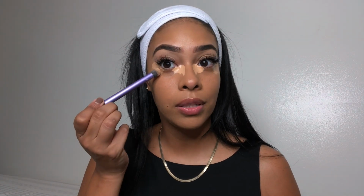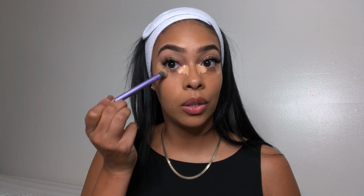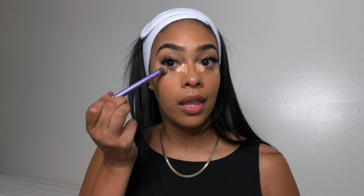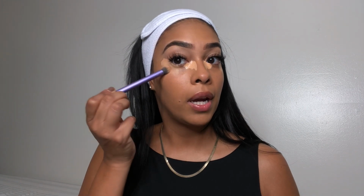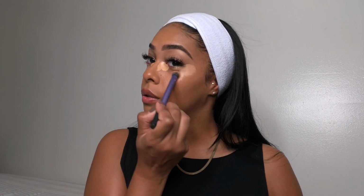So I take the same blending brush that I was using to clean up my eyebrows, and I use that just to pack the concealer where it is. And then in a second, I'll go in with my beauty blender and start blending it even further. Wait, do y'all see the glow that this foundation is giving?